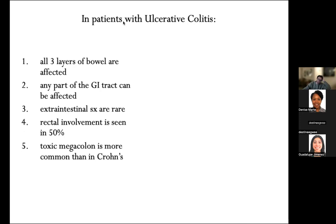In patients with ulcerative colitis, which of the following is correct? Rectal involvement. All right. I think rectal involvement is more common in ulcerative colitis. I think this is transmural, so maybe the 3. Crohn's is transmural. Thank you. This one's tough. The answer is 5. Toxic megacolon is more common in Crohn's. So ulcerative colitis is not transmural. Crohn's is transmural, like you guys said.